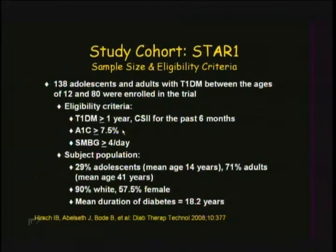They had to have A1Cs greater than 7.5, and they had to be measuring their glucose levels at least 4 times a day. 29% of them were adolescents. The rest adults, mean age of about 41, very typical for our clinic population. The fact that 90% was white is what one would expect in type 1 diabetes, which is mostly a Caucasian disease. Over half in our study were female, and the mean duration of diabetes was 18 years.